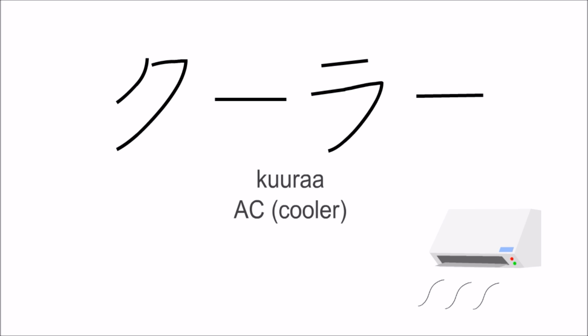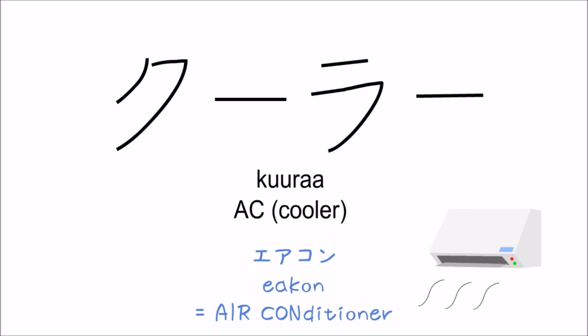Another new word is this. Do you still remember the first character? Here's the hint. It's cooler, the AC. We often say aircon as well. Aircon stands for air conditioner. Can you read this one?